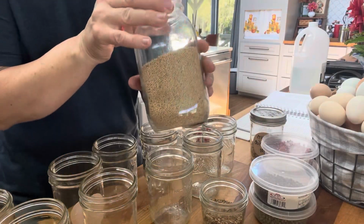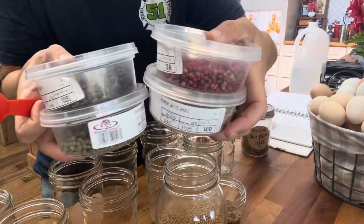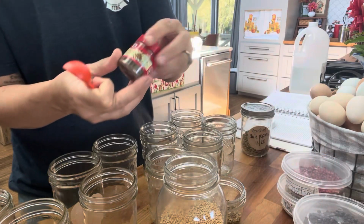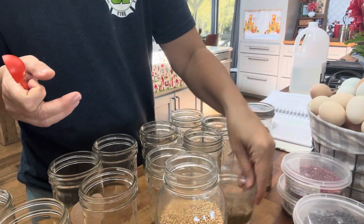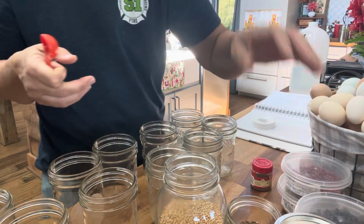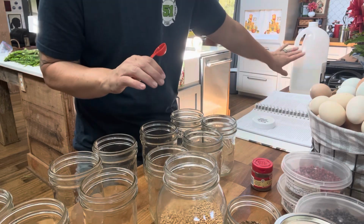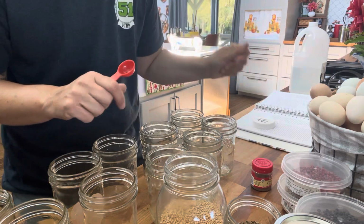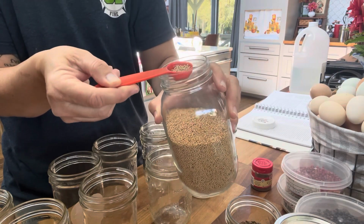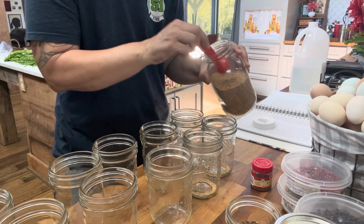So I'm gonna be using mustard seed, peppercorns. I have a few different varieties and colors. Have some celery seed, dill seed, crushed red pepper. Salt will be added into my vinegar liquid and dissolved, and so we will add that in later. So I'm gonna do about a half a teaspoon of mustard seed in each jar.